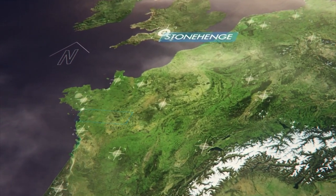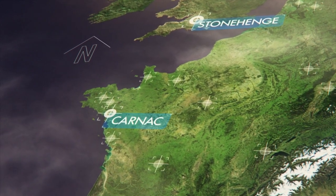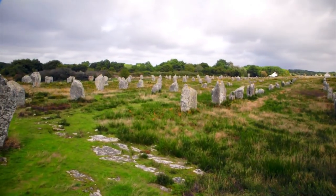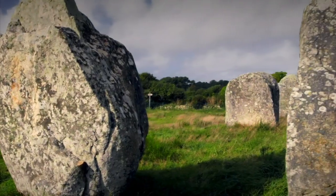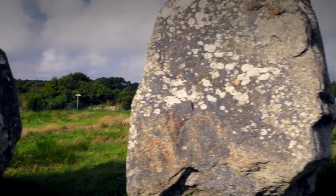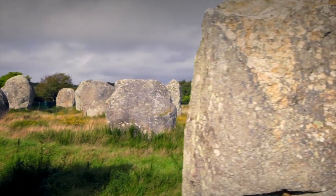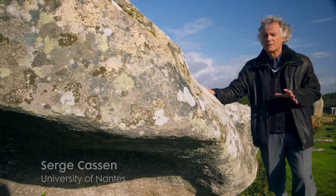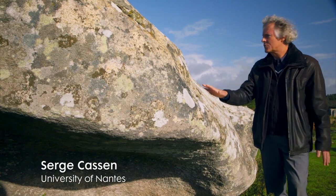One of the most impressive displays of ancient standing stones can be seen near the French town of Carnac, where 10,000 menhirs, most of which predate Stonehenge by many centuries, stretch over 6 kilometers. The average weight of stones here is between 2 and 4 tons. Bigger blocks, like this one, can reach 20 tons.